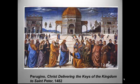Well, on that less than cheerful note, we leave Florence to travel to Rome. In the late 15th century, Pope Sixtus IV summoned artists to decorate the newly constructed Sistine Chapel, the Pope's private chapel. These artists included Botticelli, Ghirlandaio, and Perugino, whose painting of Christ delivering the keys of the kingdom to St. Peter is included here, and the painting's notable for several reasons.